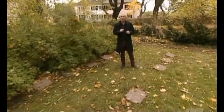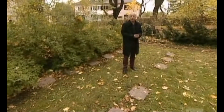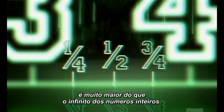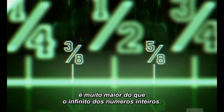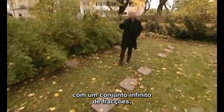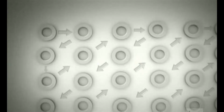But what about the fractions? After all, there are infinitely many fractions between any of the two whole numbers. So surely the infinity of fractions is much bigger than the infinity of whole numbers. Well, what Cantor did was to find a way to pair up all of the whole numbers with an infinite load of fractions. And this is how he did it.